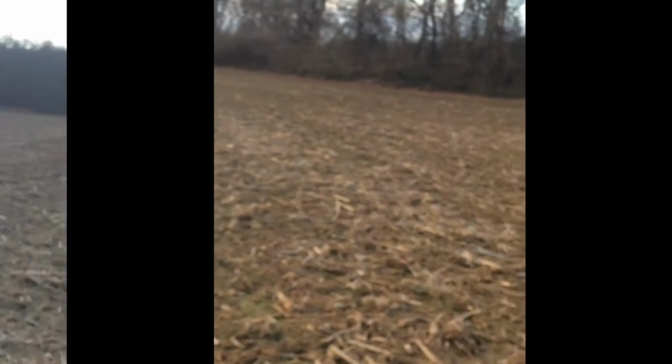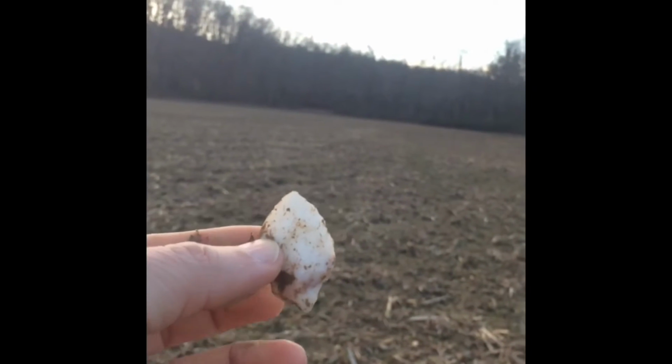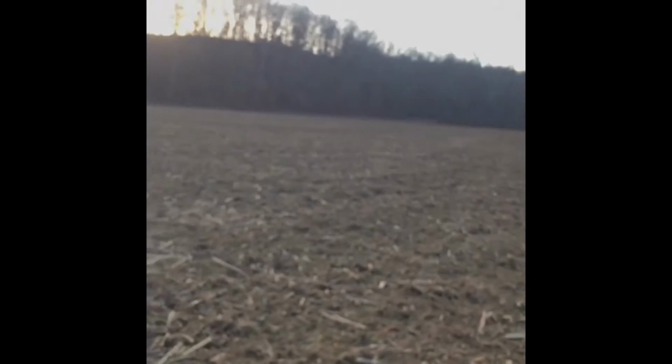This field was plowed a few months ago before deer season came in, and I can't walk it during deer season. So, cool little quartz point, and just getting started this morning. If I find anything else, I'll get back with you later.